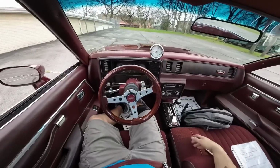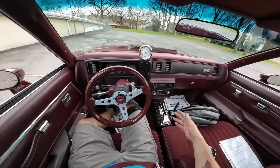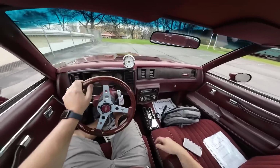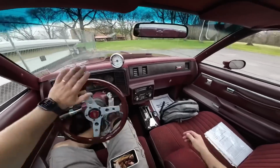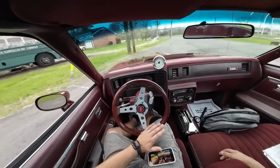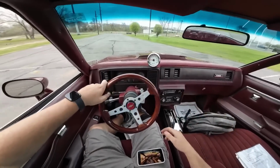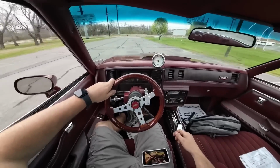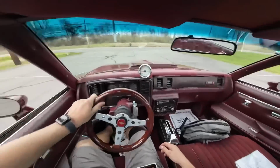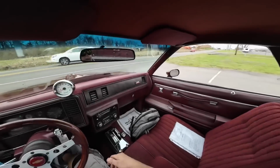Let's roll out of here. So far so good. It's a pretty clean car. I just did the walk around. Of course it's going at the end of the video like always, but it's a pretty clean car. I mean, from what I could tell, for a 1983, this is in good shape. So as far as running and driving, I mean, we're good. Now we just got to get back to the lot.